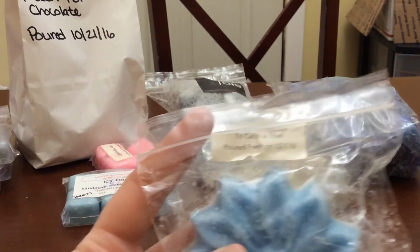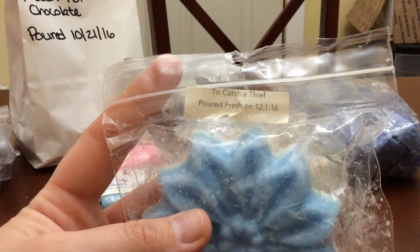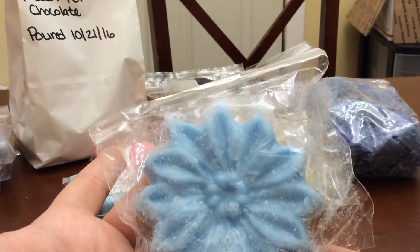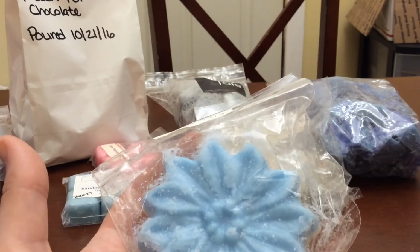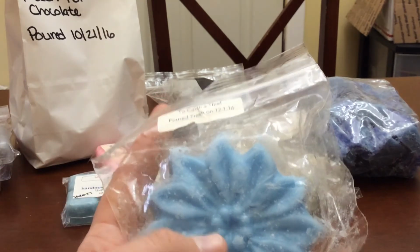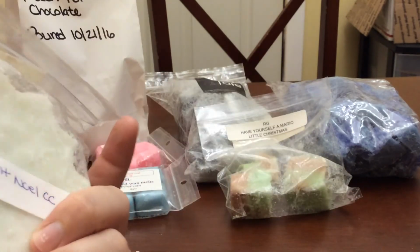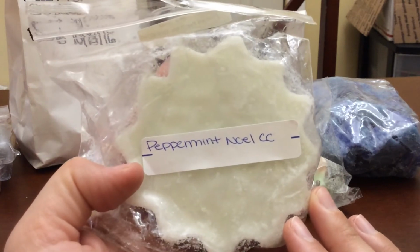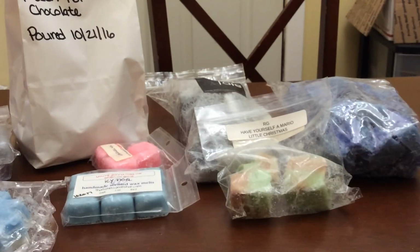This one I just got yesterday, To Catch a Thief. It is freshly cured from last December. This bad boy, I cut my roses in 4 or 5. I've been cutting my roses in quarters, and that's even too much. And a poinsettia is, I think, heavier than a rose. So this one I can easily probably get at least 6 melts out of. It does not take a lot for me to get a good throw from VCS, so I do not overfill my warmers.